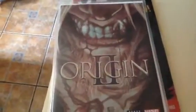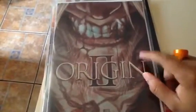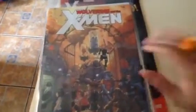Picked up Origin issue 2. This was pretty good. This is showcasing Sabretooth and how he was a tracker long before he met Logan. And this is really cool. I'm really liking this, and the artwork is pretty cool too.